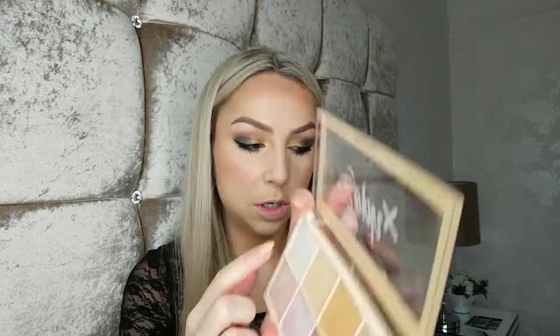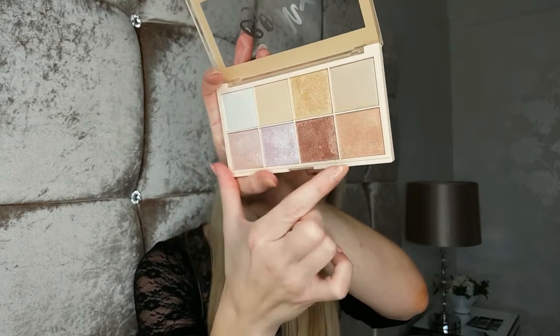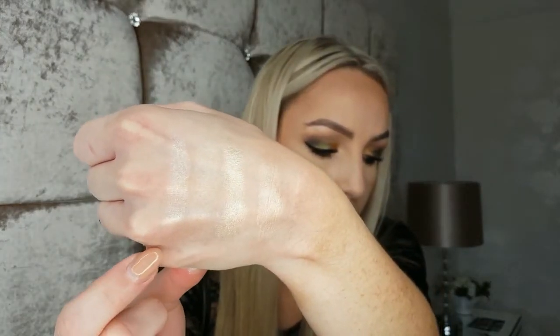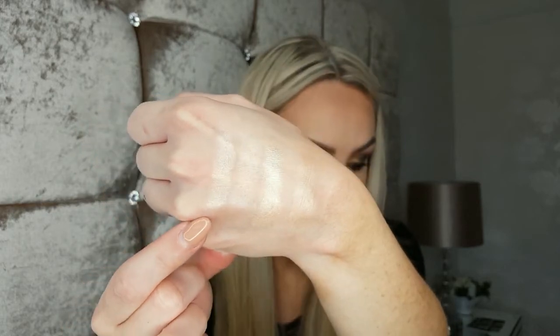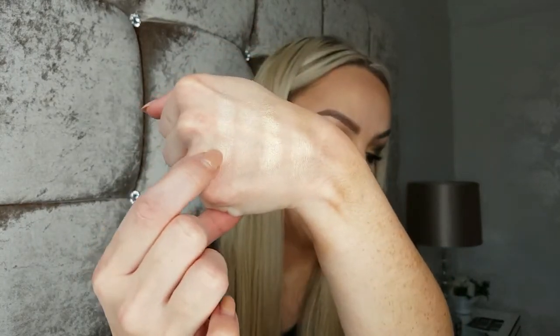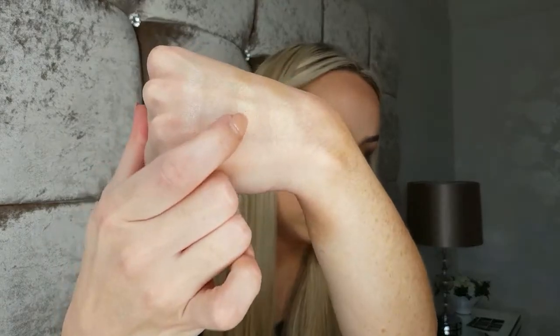so that is great. I am just going to start off with some swatches. I'm going to start from here to here on the first row, and then from here to here on the second row. So that is the first row, starting with the first one in the palette, and then just moving across: this is the second one, third one, and the final one on that row. The baked highlighter is the most vibrant. It looks like a really nice golden colour.